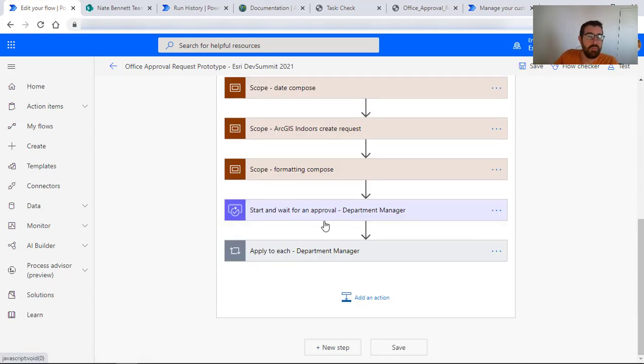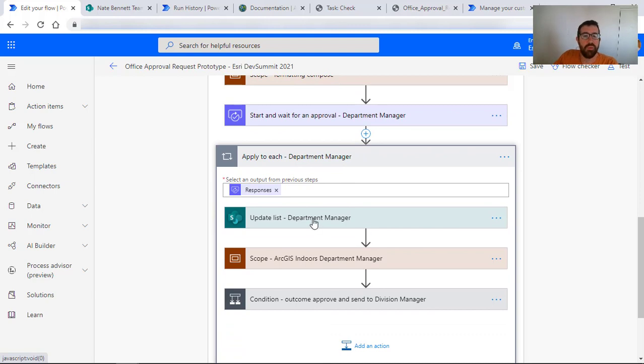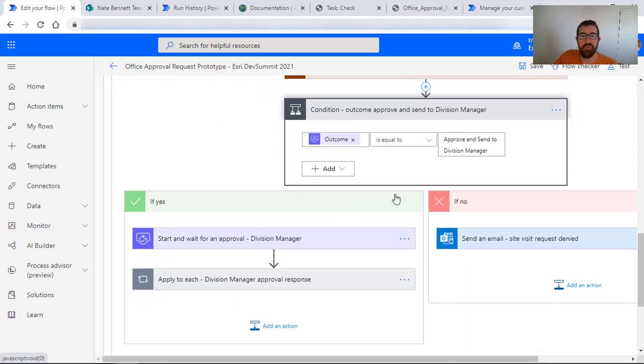Now, based on the outcome of this approval, a couple of different things can happen. First, what we do is we update that information both in the SharePoint list and then also in ArcGIS Indoors to make sure that all of the different clients are in sync. And then we're going to actually process the outcome of the approval. If the approval is not approved or denied, the submitter receives communication indicating why that request has been denied. If approved, it moves up to the next level in the org chart.